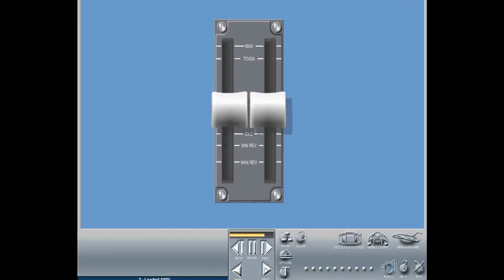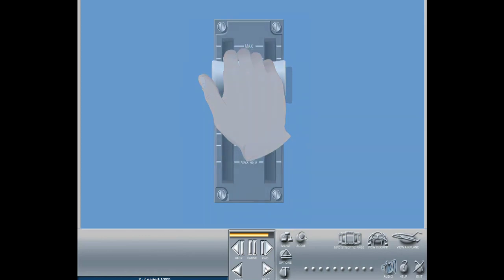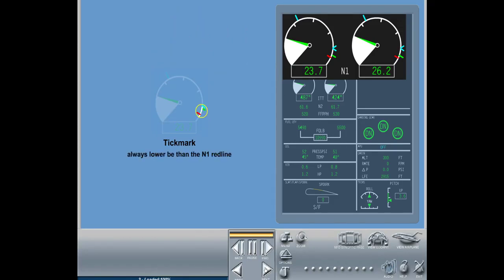The max thrust is the maximum allowable N1 value that can be selected moving thrust levers to the max position. Max thrust is displayed for each engine as a tick mark on the N1 dial. The maximum N1 value will always be lower than the N1 red line.